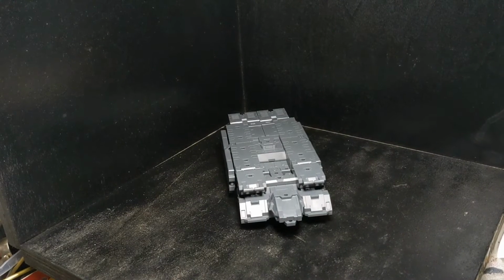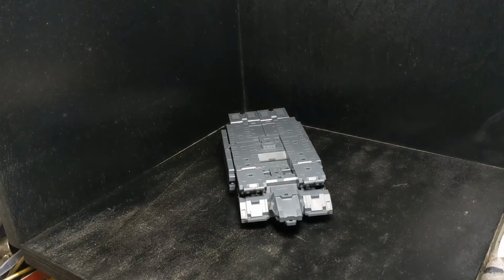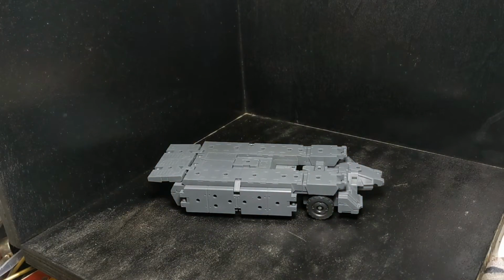Hello people, today I have with us the 30-minute missions extended armament vehicle customized carrier version. And as you know, the extended armament vehicle has lots of interesting takes. They have the egg boys that I've shown before, they have the dog mech, the small mech, the light duty one, and now this one. They are quite interesting in terms of the variation of what's called an extended armament vehicle.